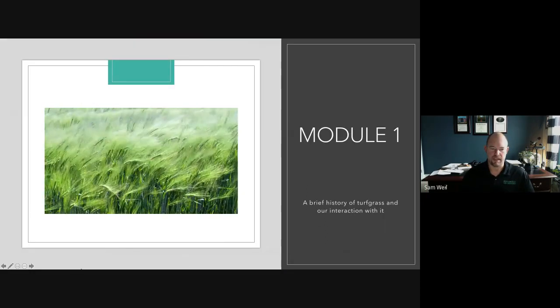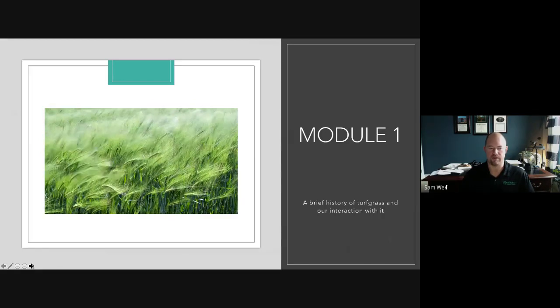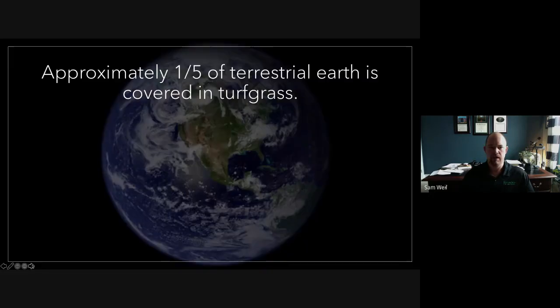So, like I said, my goal right now is to get into basically the why of turfgrass, and how we got to where we are. Approximately 1/5 of Earth is covered in turfgrass, terrestrial Earth, that is. That's a pretty good surface area of the Earth, and we don't normally think about that. Just in the United States alone, if you look at the area running from Texas all the way up into Canada, basically from the Mississippi River over to the Rocky Mountains, that area is almost entirely turf grass.